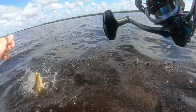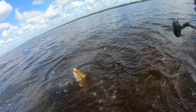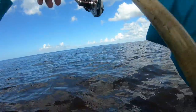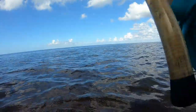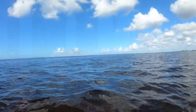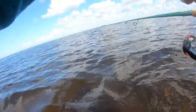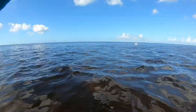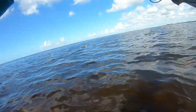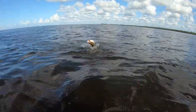Let's see what we got here. That's a nice one. Not too bad. All right, so it looks like I found a nice pocket of sea trout sitting right out here. See if we get a couple more on film for you. Me, Dave, and Dave's son. Oh, there he is. We're over 30 of them already. They're small, you know, nothing over 20s. But fun to catch. Catching them all day.